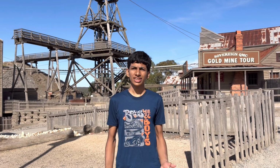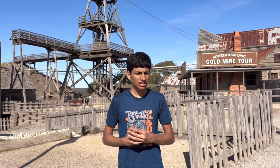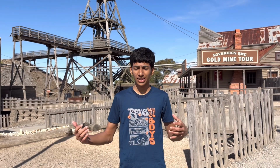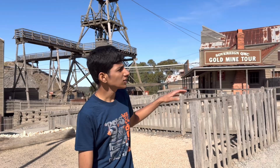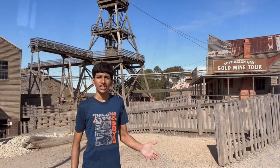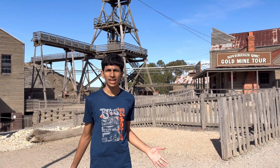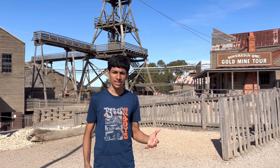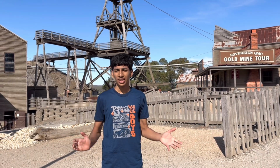But after a few years, the amount of gold that was available at the river dwindled, and gradually it was not profitable to extract gold from the river anymore. But that's when the Californian miners came here and they built structures like this, which allowed them to mine about a kilometer deep underground, and that increased the gold production of Ballarat once more. But after a few years of underground mining, the gold supply underground also began to dwindle, and finally in the 1860s, the gold rush to Ballarat gradually fell and eventually stopped.